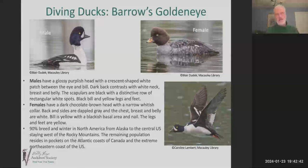And I should mention that a lot of the colors that you see in ducks is based on iridescence. What that means is that depending on the angle of the light, the color will change. So sometimes you will look at it in one direction and it might look green, and another direction blue. But typically, when it comes to Barrow's, it's more of a purple than the green that you see on the common goldeneye.